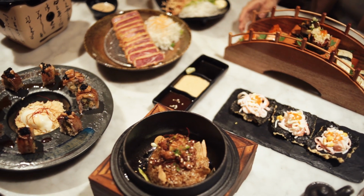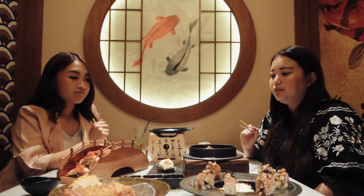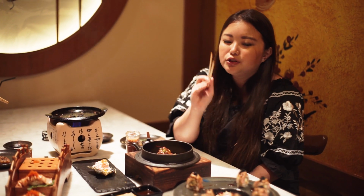So, actually I have no expectation coming here. It was a new restaurant in Senopati. So for me, it's kind of interesting as well to see the Japanesey style. Basically, I have no expectation. And the food is really good. So my favorite will be actually the kani mayo nori tempura and probably the sushi as well.